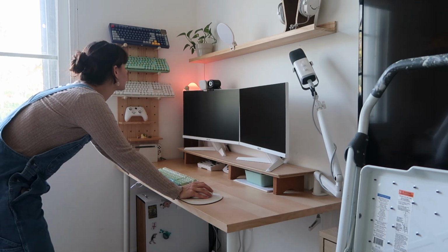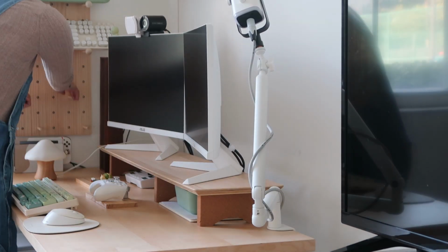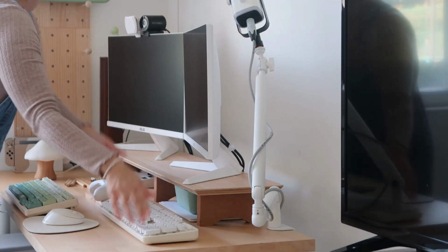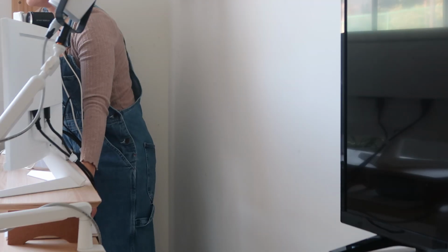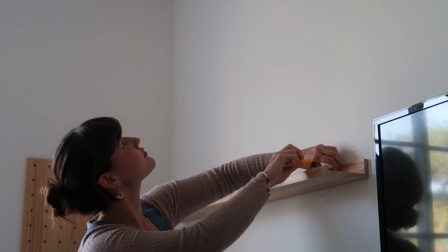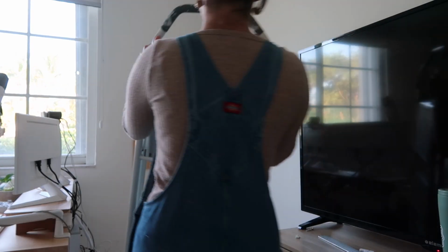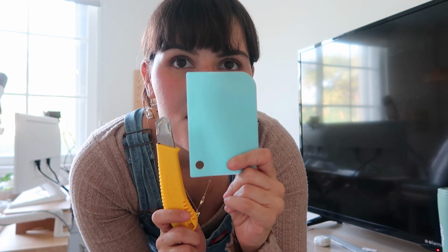Alright, time for me to take everything off my desk. Take that shelf down too. I forgot I have to do that. Let's do it. I have something to stretch it with, and then a knife to cut it with, so.